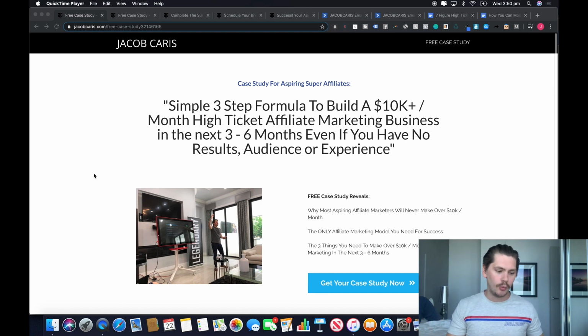Now this funnel is modeled off a process that I learned from Sam Ovens. I enrolled in his consulting accelerator program. And he specializes in helping people grow high-ticket businesses, specifically using a funnel like we are going to walk through today. So this is built around delivering a video case study as the lead magnet, and then it takes people through a process from there.